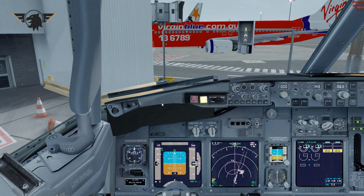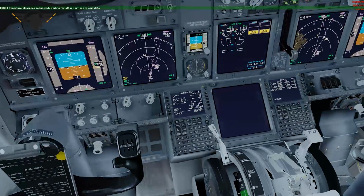Okay, we'll get GSX to push us back. We'll also close the doors on the other side.